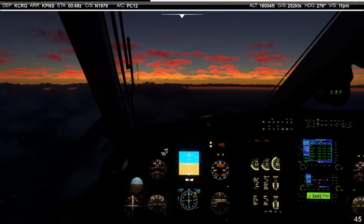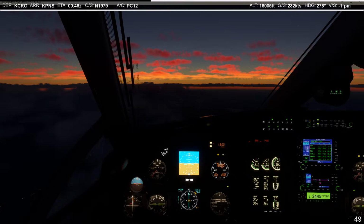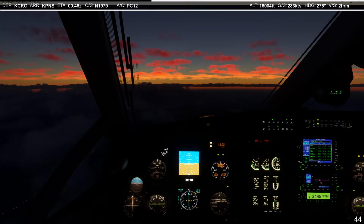Jacksonville Center, American 806 would like to return to Charlotte. Yep. Just hold on. JetBlue 421, cross CSAR at 3,000. You're cleared for the RNAV Zulu runway 33 approach. CSAR at 3,000, cleared Zulu 33 approach, JetBlue 421.